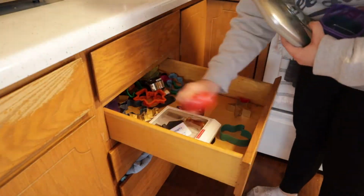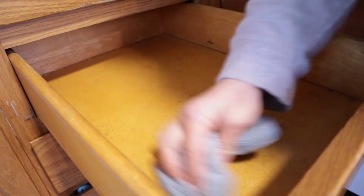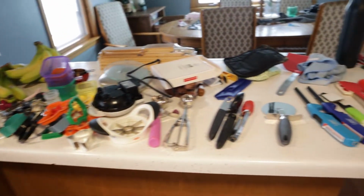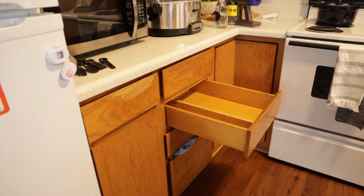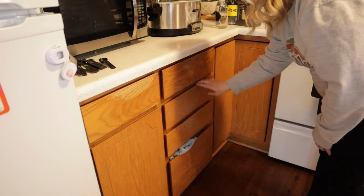So I'm just moving throughout the drawers and getting all of the gadgets and tools and utensils on the countertop just so I can see everything that I have, so that I can see what I want to declutter, get rid of, and also try to figure out how I want to best organize it. So as you can see, I have so many things on my countertop. It was a little overwhelming, but I tried to categorize them anyways to make it a little bit easier. And then I'm just organizing it throughout the three different cabinets or drawers.